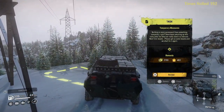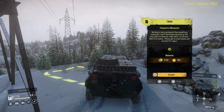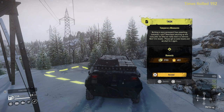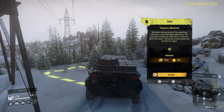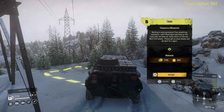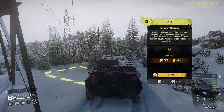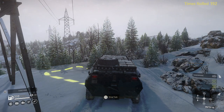Nothing is more permanent than something temporary. That makes no sense. If it's temporary, then it's definitely not permanent. Right? Have been patching up this rusty pole, but what we really need is a new one. Next time, maybe. Please get us some beams and we shall fix it again. Okay. That one is temporary measures.